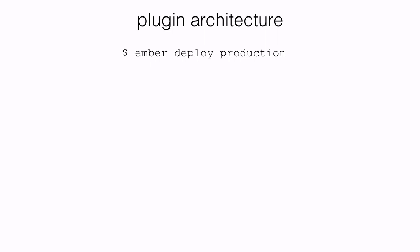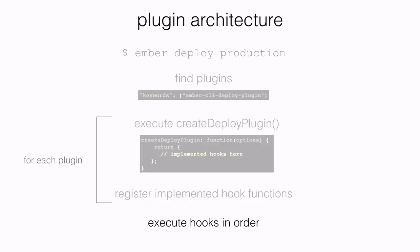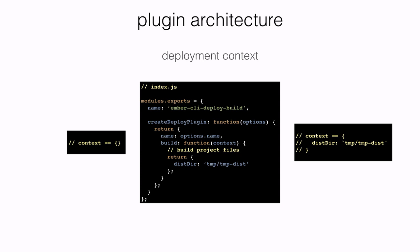So the idea is you run ember deploy production. Ember CLI deploy goes through all the add-ons, finds the ones that have the plugin keyword, and has that list. For each one of those, it executes this createDeployPlugin, takes the result, and then registers each of the hooks that you've implemented into the pipeline, and then executes the pipeline, the hooks in order. Boom. It's pretty basic, really. But it gives a lot of flexibility.